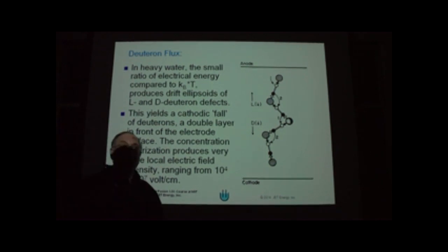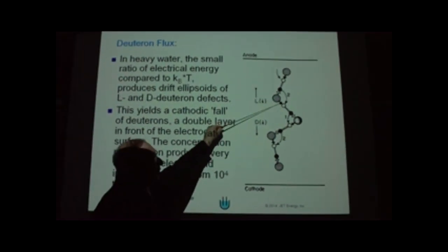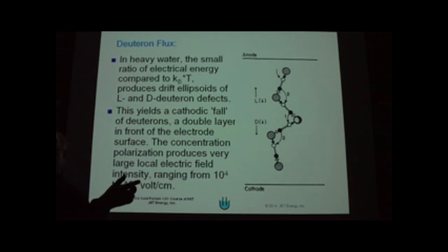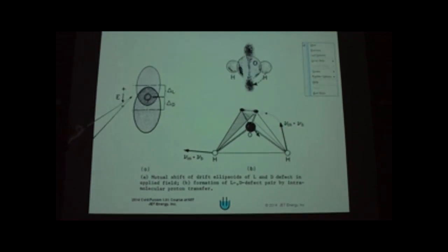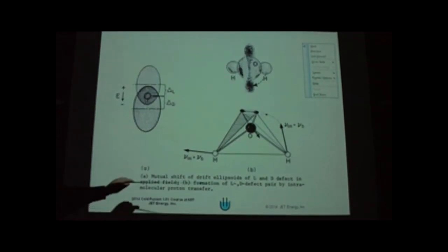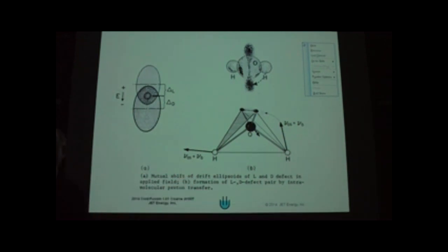And the way that water works is we generate a cathode fall. It's not that the material changes in the direction of the electric field. It's a diffusion of deuterons in a drift ellipsoid. And what happens is this drift ellipsoid comes down to the cathode and then loads into the cathode.